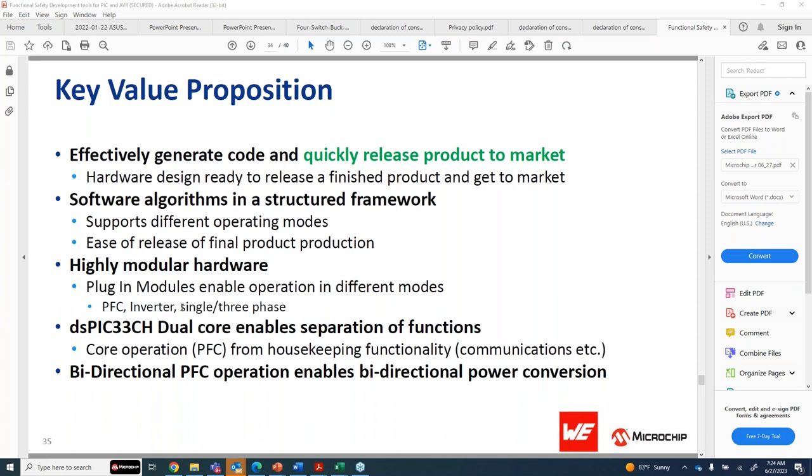And the software algorithms are in a very structured framework and can support different operating modes. Like, for example, I talked about the PFC and the inverter stage. You can fairly easily configure the design and convert it from one format to another, for a PFC or an inverter stage. And I talked about the high modularity and then the DSP controller. A dual core is used in this application. Essentially, this dual core helps to isolate some of the core functionality. Say, for example, the PFC can be isolated on one of the cores, and a lot of the housekeeping functionalities, such as the communication to the rest of the system, can be executed on a different core.